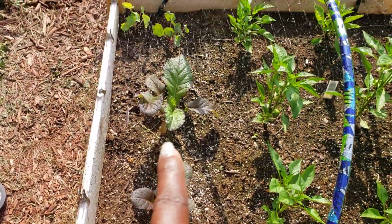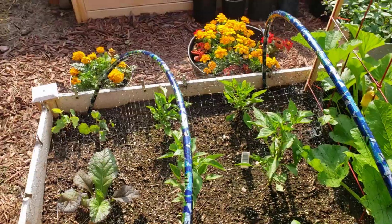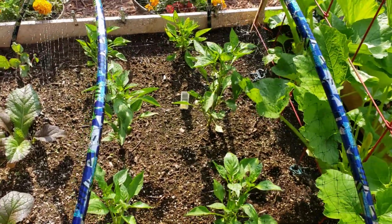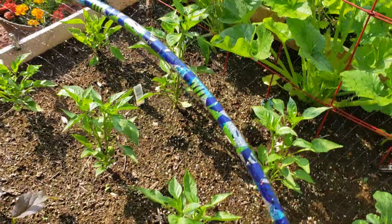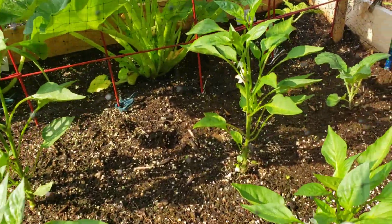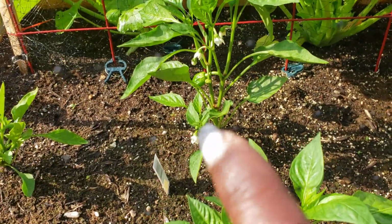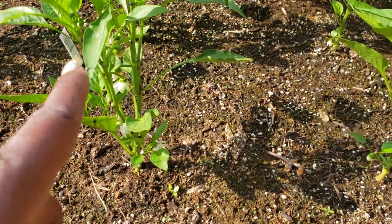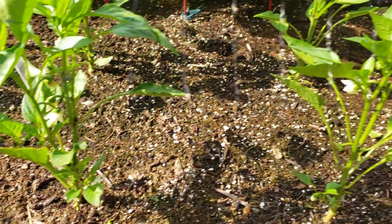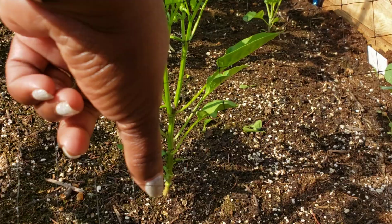Anyway, my collards, my Georgia collards, my red mustard, nasturtiums, and my pepper plants. And guys, let me get to an angle where I can see. But all of my pepper plants have peppers coming. Well, this one is flowering. I don't see any peppers yet. And that one is flowering. And I think that's about to be a pepper right there.